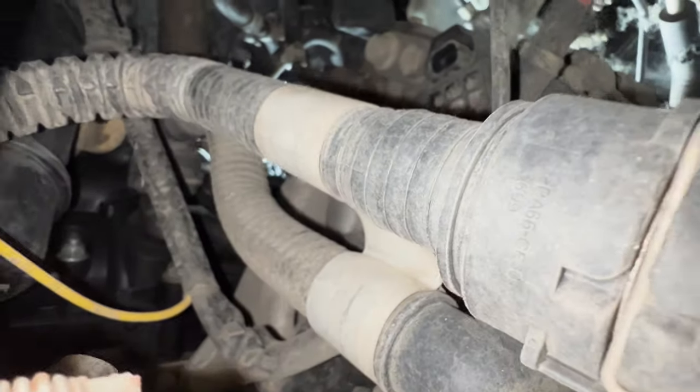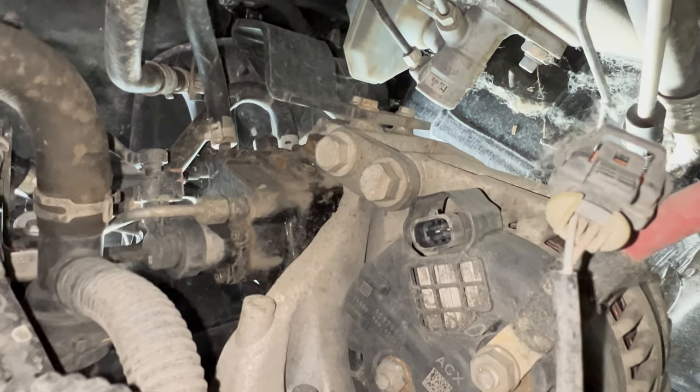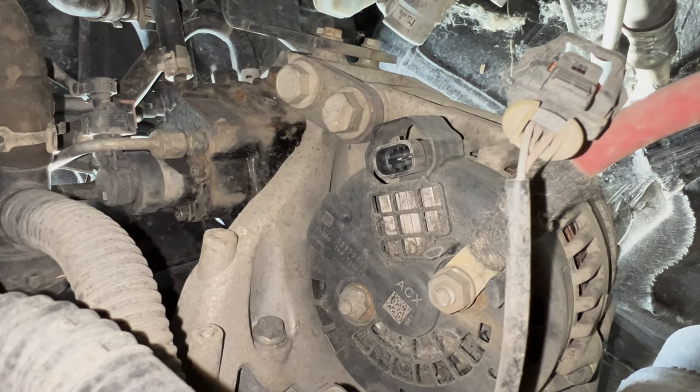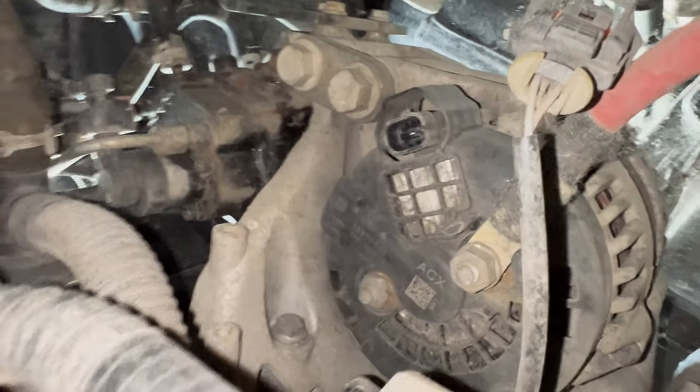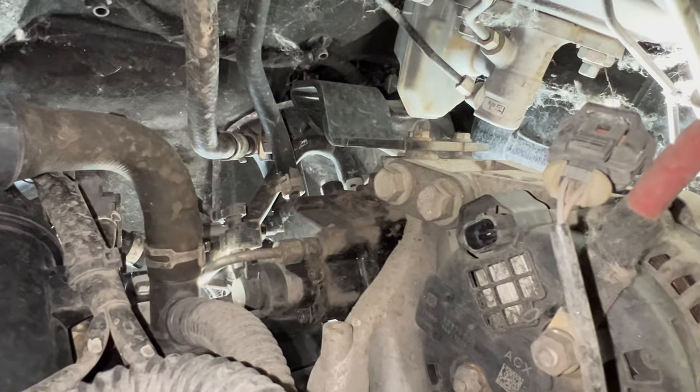Then obviously you have to remove the LIN cable as well, or CAN, whichever one they use, which is that connector there. And now we have to remove the 13 mil positive wire that's coming out from this alternator. So we'll get to that. It's going to be difficult to record, but we can manage, I think.